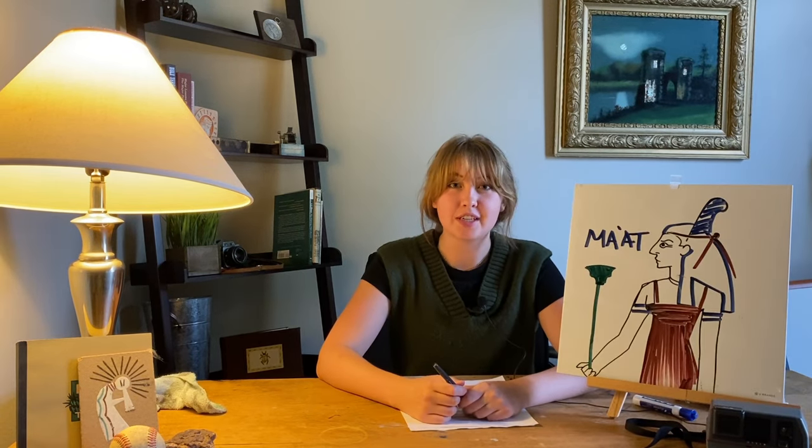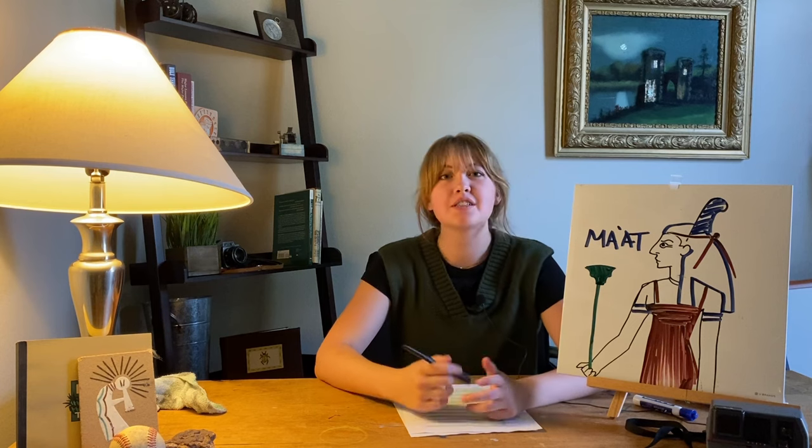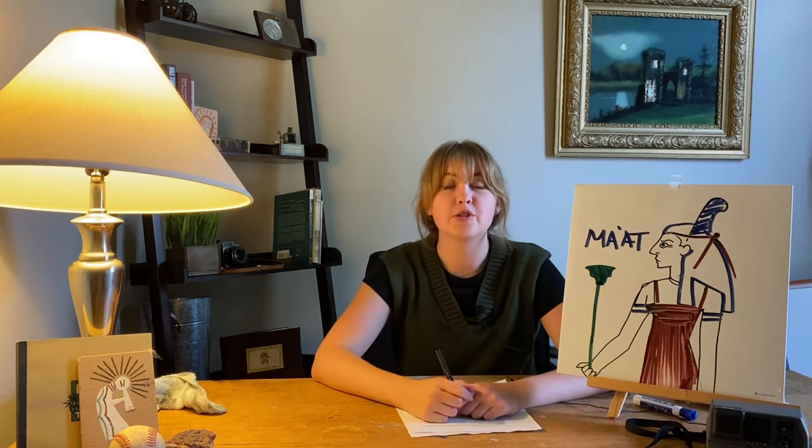Maat was the goddess of justice, truth, order, and balance. The Egyptians were keen on the order of balance and valued her judgments to be sacred. She's usually depicted with ostrich feathers or wings. In the afterlife, the deceased's heart would be weighed against her feather. The feather represented truth and justice.